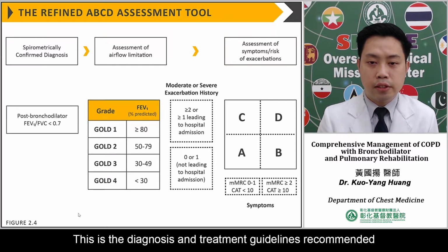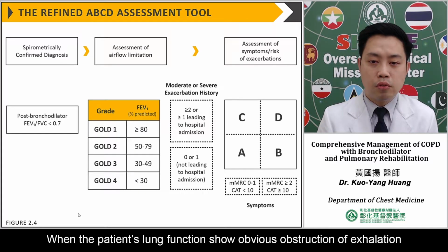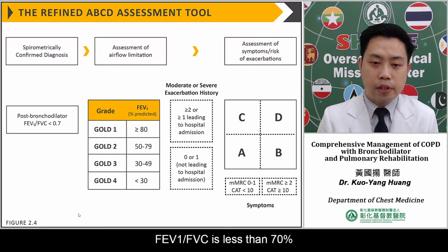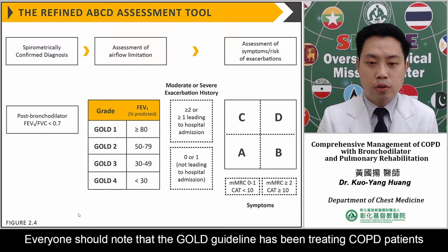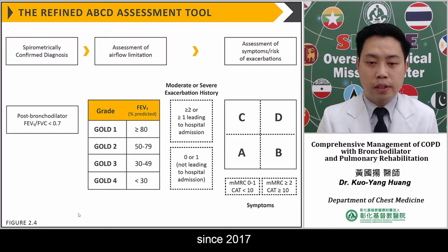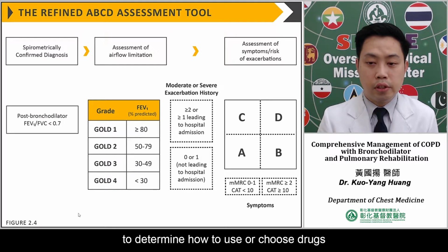This is the diagnosis and treatment guideline recommended by the COPD GOLD Guideline. When the patient's lung function shows obvious obstruction of inhalation, that is, FEV1/FVC is less than 70%, COPD is diagnosed. Everyone should know that the GOLD guideline has been treating COPD patients since 2017 and is no longer solely based on the level of FEV1 in lung function to determine how to use or choose drugs.